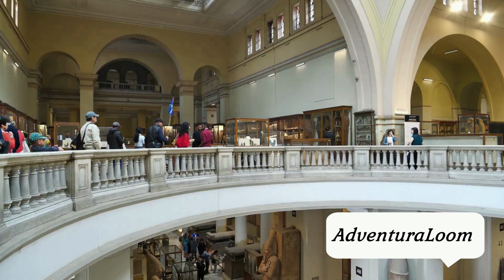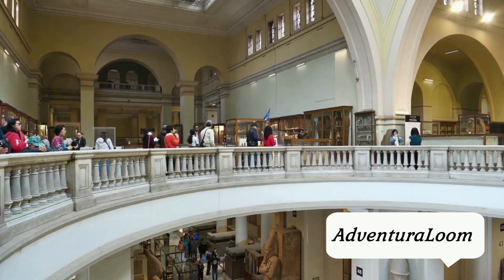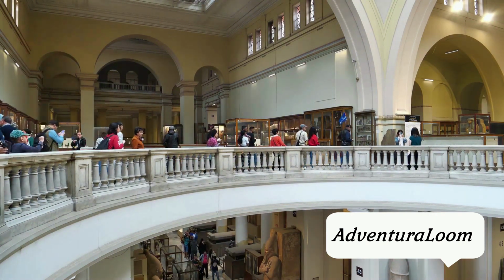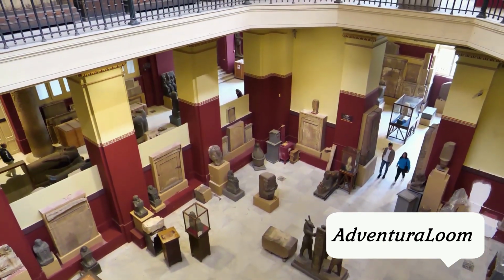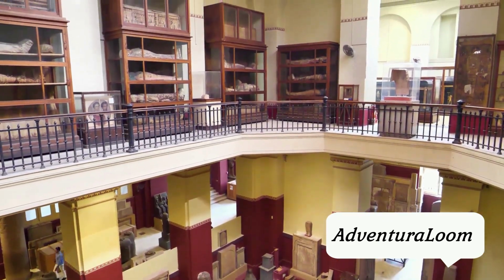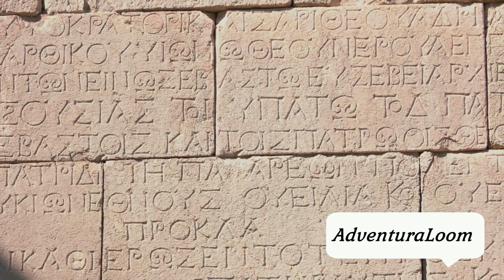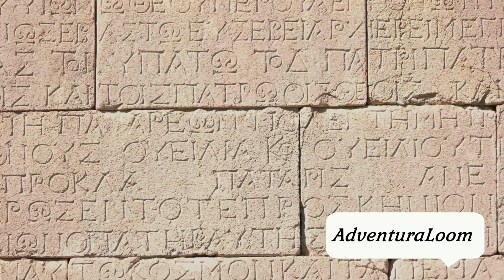This grand institution, nestled in the heart of London, houses a staggering 8 million works, making it one of the largest and most comprehensive museums dedicated to human history, art, and culture. The British Museum is a testament to the collective memory of the world, with exhibits spanning over 2 million years of history. And the cherry on top? Entry is absolutely free.